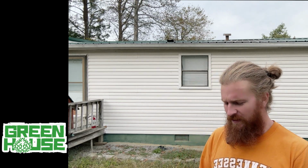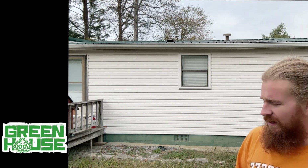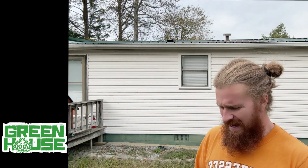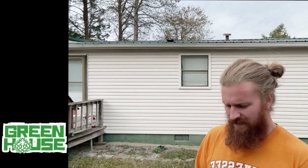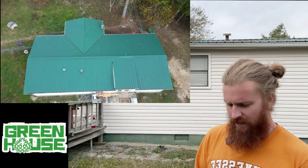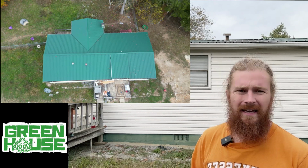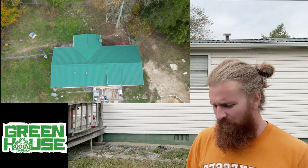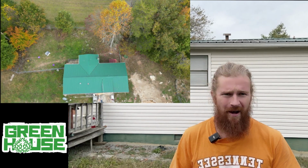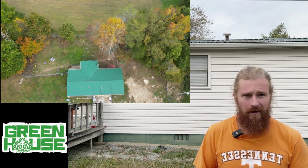Now we're going to take off here. We have our drone ready and I'm going to go up. And once I get kind of high, once I get the house in frame, all right, now I'm going to start recording. Now we've got my house in frame. Please don't pay attention to any of the mess, but we're going to start out here at the house and then we're going to work our way around the property.